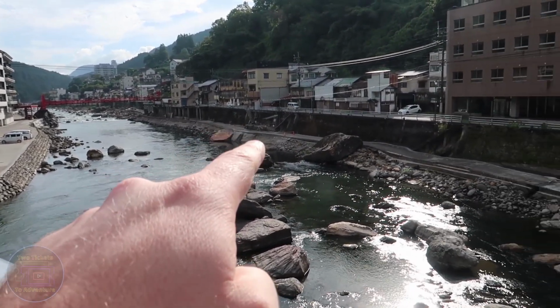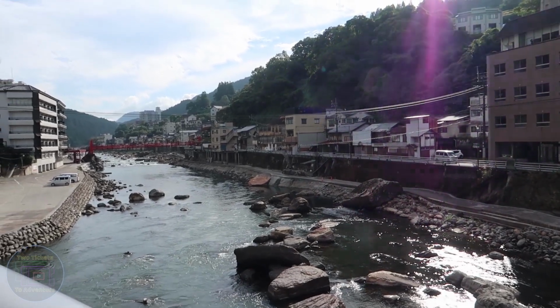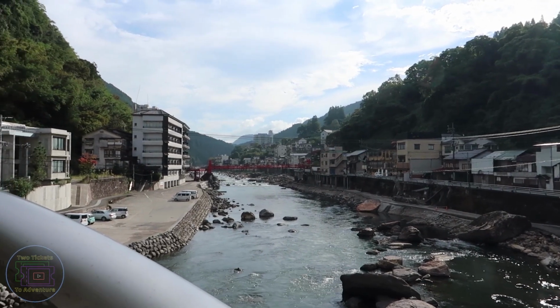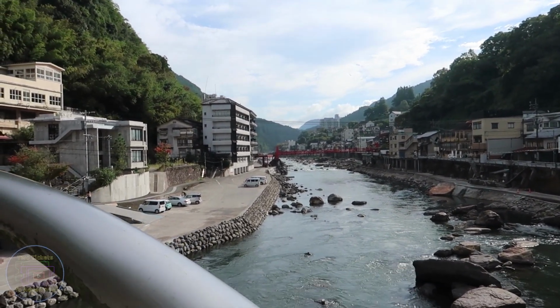Actually right down there I believe is the one hot spring that we're trying to get to. I thought it had some covering, but it doesn't look like there is. And there's another one right underneath the red bridge that you can actually get into. And we already passed the third one, but there were people in it, and so we just kept moving.